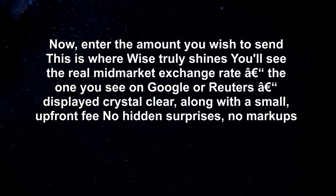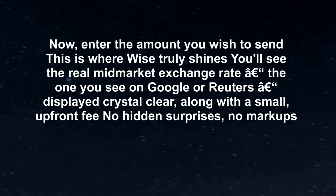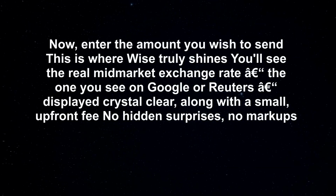Now, enter the amount you wish to send. This is where Wise truly shines. You'll see the real mid-market exchange rate, the one you see on Google or Reuters, displayed crystal clear. Along with a small upfront fee, no hidden surprises, no markups.